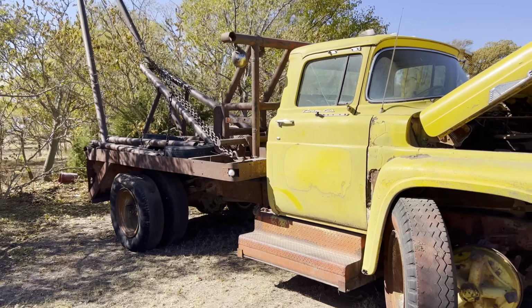This in here should be pretty easy to tow. That in there should be pretty easy to tow. That's an old trailer there. That's an old Fruehauf, if I can say it. I can't even pronounce it right. That's a pretty old one there. I might be able to actually sell that trailer once I get it cleaned out.